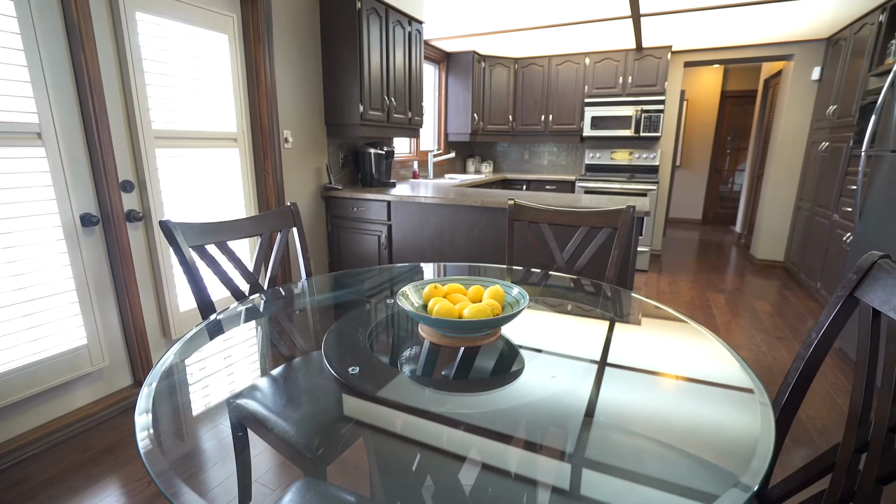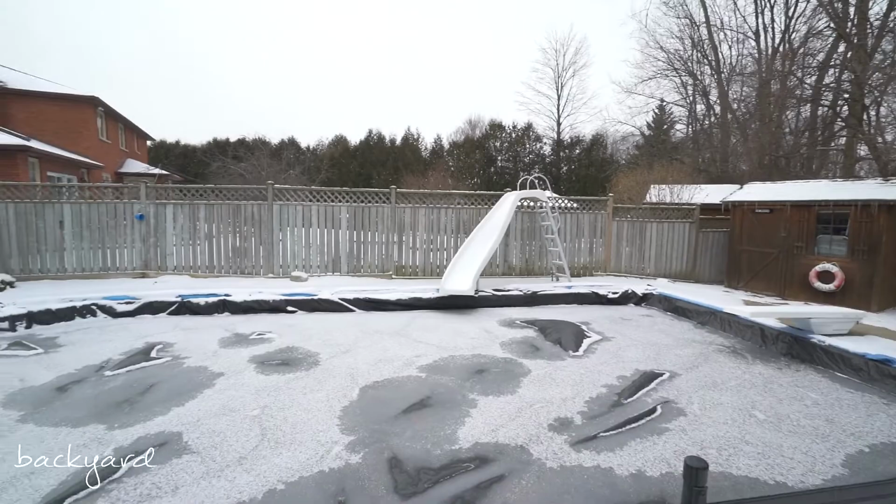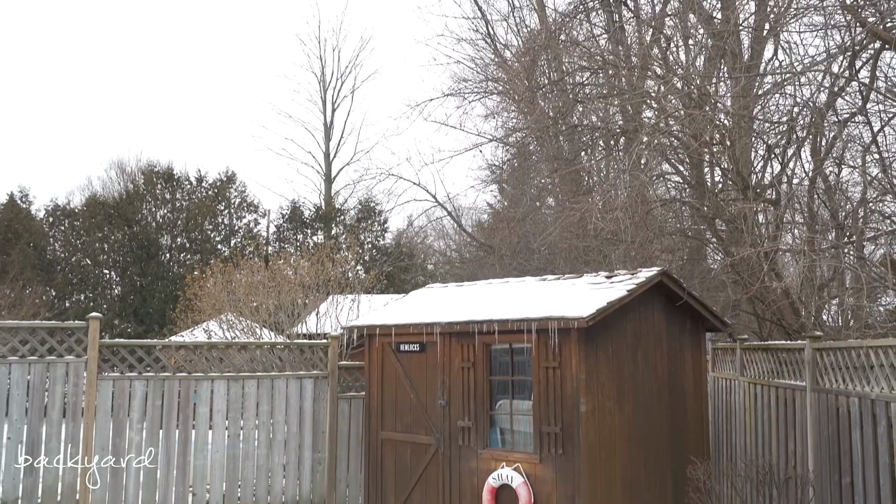Walk outside to your oversized, fully fenced backyard with 20 by 40 in-ground pool. This space is perfect for summer barbecues and get-togethers.